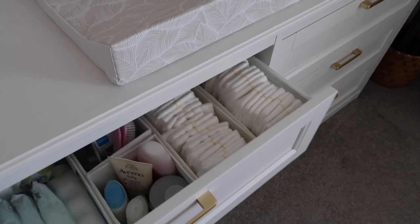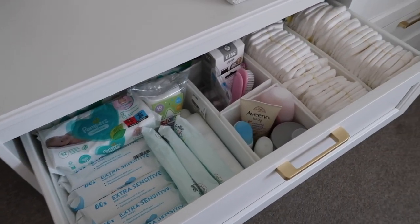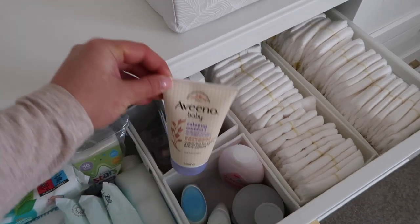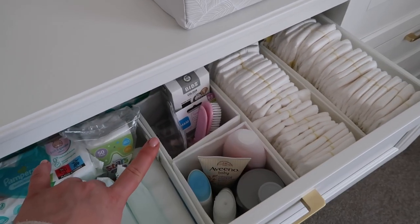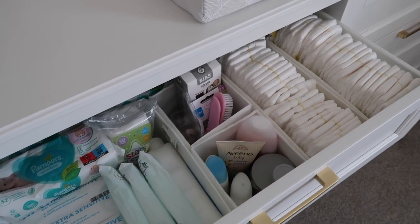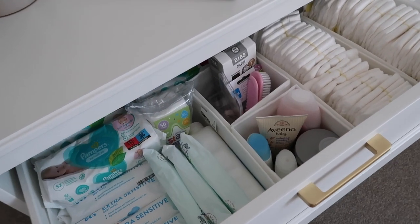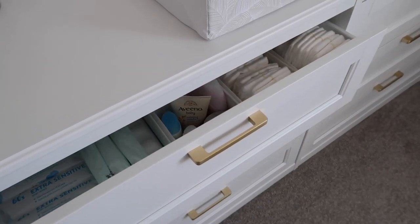I will also just give you a sneak peek into the drawers. So in this drawer we have lots of wipes, lots of nappies, and her shower creams and stuff like that that we've purchased, Sudocrem, dummies in there, and talcum powder. We've got nappy wipes that go all the way back there as well, so we're very stocked up on the wipes and nappies.